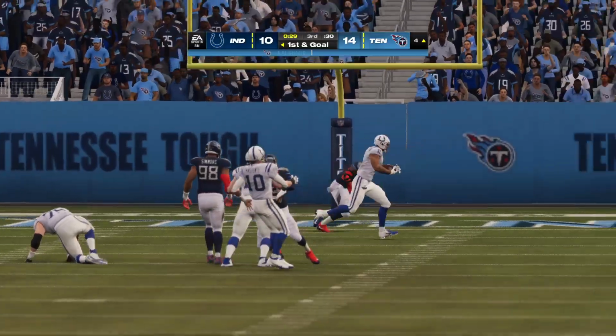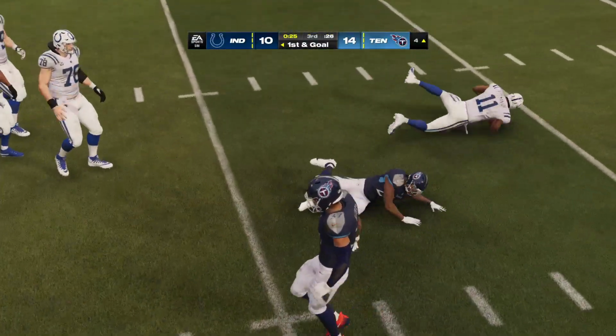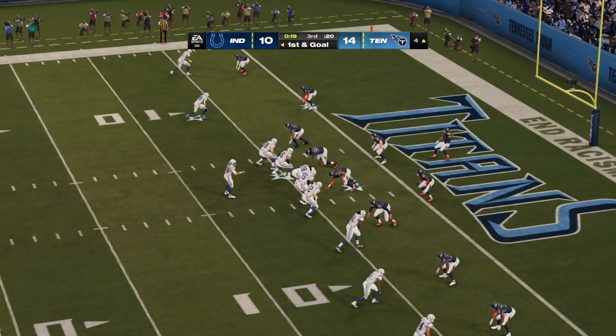That had to be the message transmitted in the huddle. And they delivered there as that throw is going to keep the drive alive. And even better than that, set them up with a first and goal.